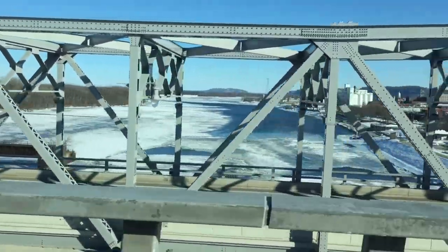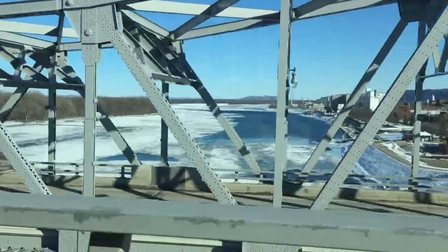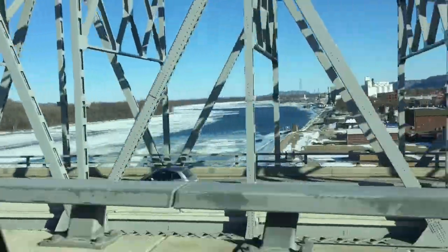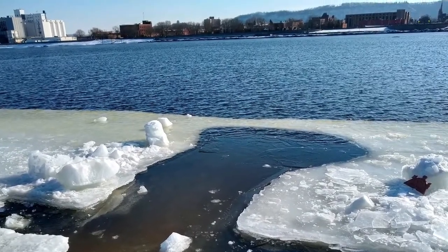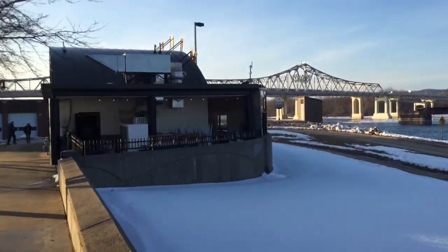Still February 28th, and this is me going over the Interstate Bridge showing how much of the main channel was opened already, just overnight. And this is the very next day, February 29th. Look at all that water. It's amazing.